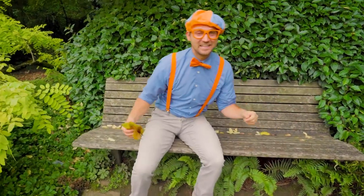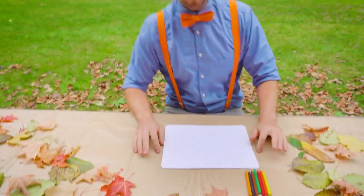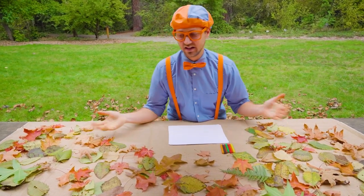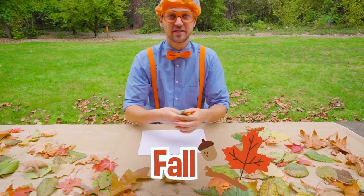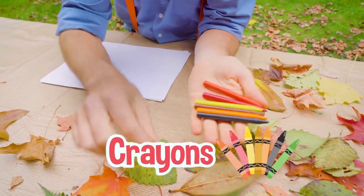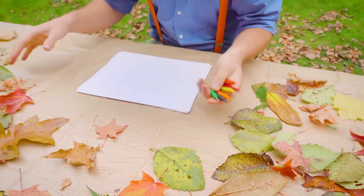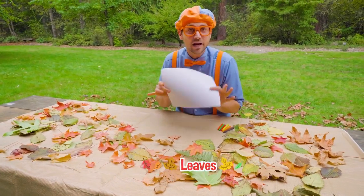No time for sleeping, it's time for a craft. Yeah! Look at this, another art piece. I am so excited. I love leaves and I love the season of fall. All right, so for this art piece, we need some crayons. Whoa, I dropped one. Ooh, these are all the colors of the season of fall. And then we need some leaves. Yep, yep. And we need some white paper.